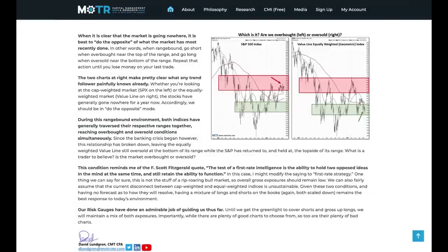But if all you're looking at is the S&P 500, you can now see that we're back to overbought, and it looks like not only are we overbought, but we're actually above where we were the day before Silicon Valley went bust. So it looks like we dodged the banking crisis bullet, which, if you're looking at this alone, would be a fair assessment. But if you look at the Value Line average, which is, again, equally weighted and telling you what the average stock is doing, we're still oversold.